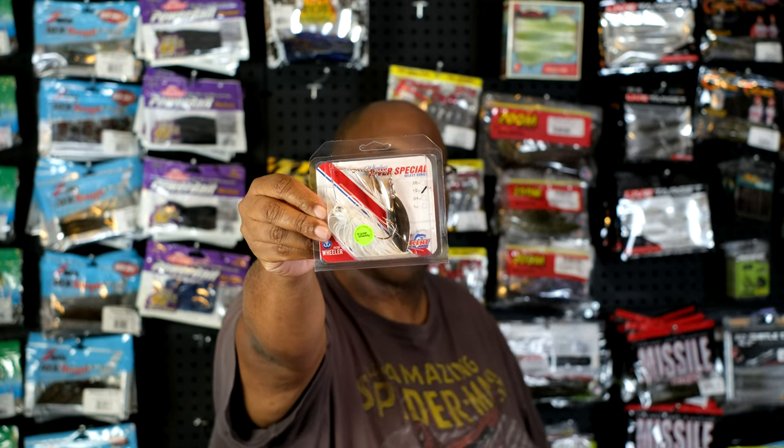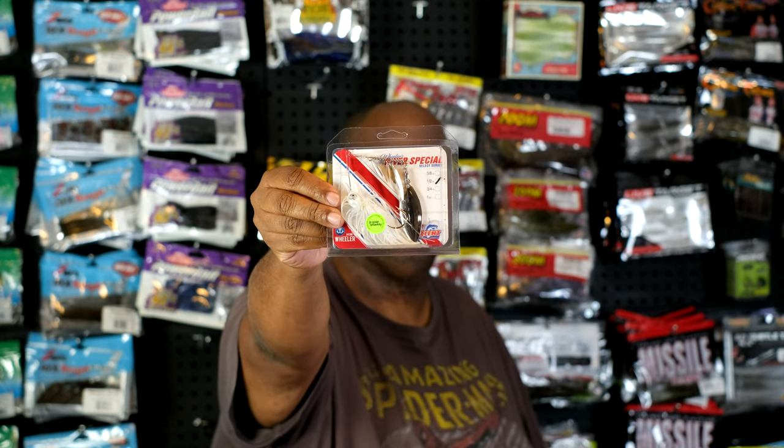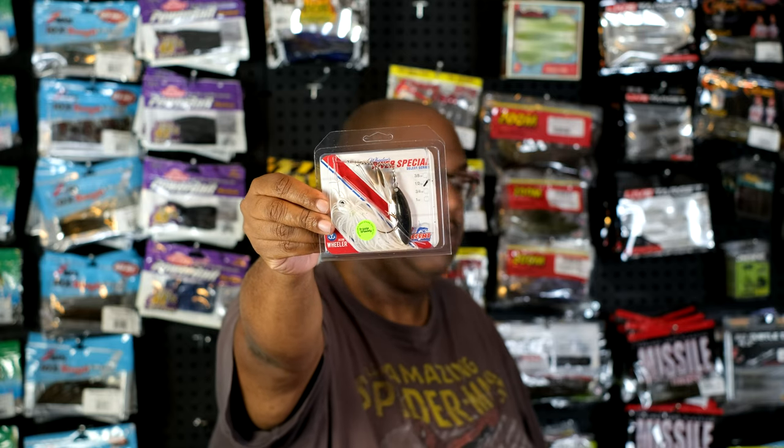This is a Jacob Wheeler triple bladed spinner bait. Like I said, I'm going to be doing some more spinner baits this season, so picked one of these up. Didn't buy a ton of them. You know, I like to try a few things out to figure out if I like it or not before I go ham on it.